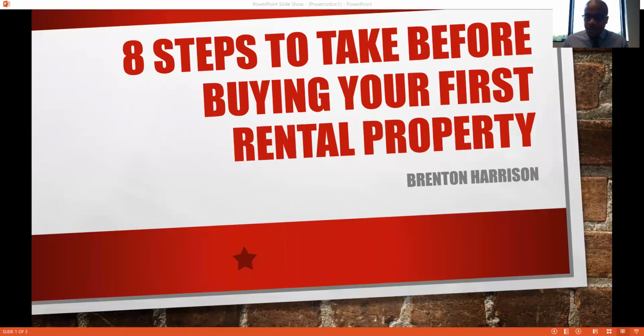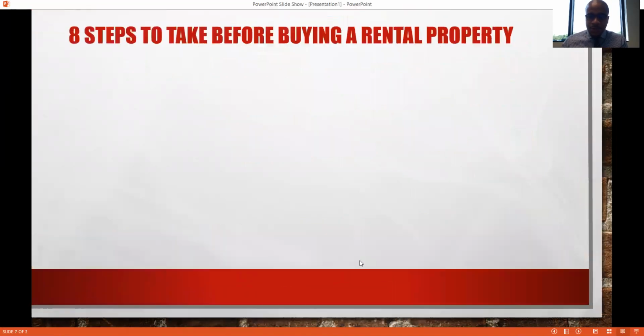And one of the things that we're going to cover is more so for people who are interested in having rental property. And we are going to cover today the 8 steps that you can take before buying a rental property. So let's get into it. 8 steps before buying your first rental property.